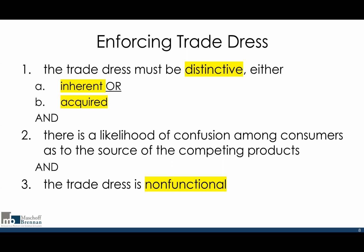And with respect to these elements that you're going to have to prove if you're ever in the position of having to enforce your trade dress, we wanted to focus on the distinctive nature of your trade dress and the non-functionality, because these are things that you can control. These are things that you can work on at the outset or wherever you are going forward in connection with developing your trade dress. Likelihood of confusion is largely controlled by your competitor's behavior, and that would be down the line when you really wanted to enforce it. But for today, we just like to give you some ideas about things that are in your control and that you can work on to develop a more valuable and a stronger trade dress.